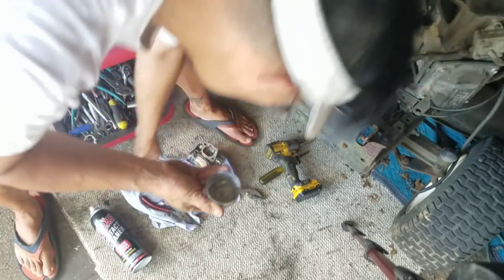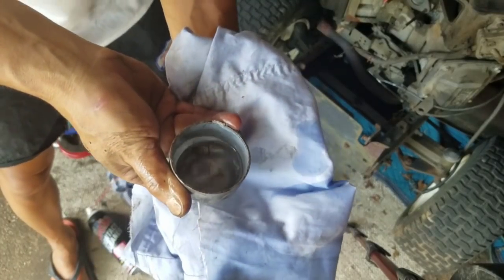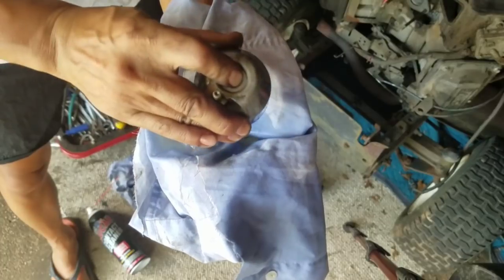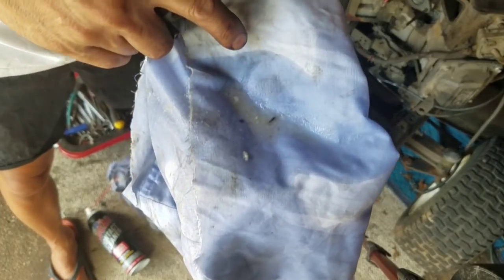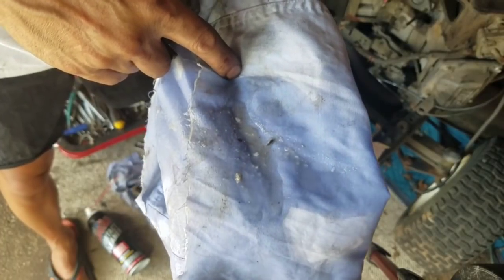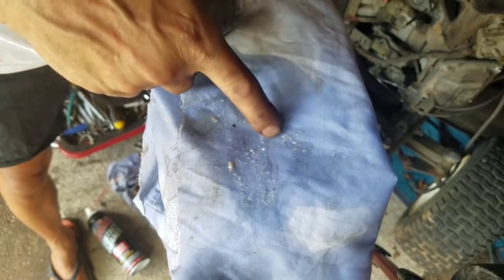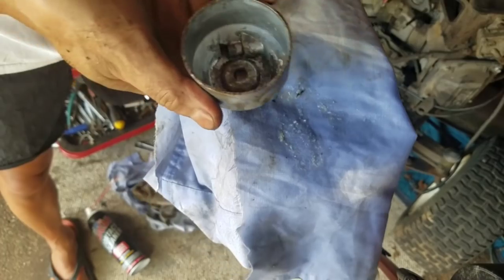Let me get a pretty clean thing here, and I'll cup it and show you what comes out of it. See all that stuff there? It's all gook. Look at that. It's like gelatin. Was all in this bowl.